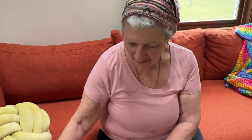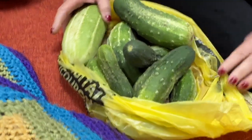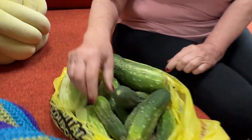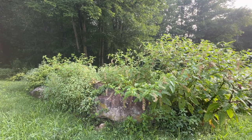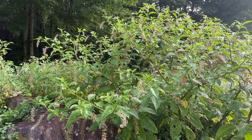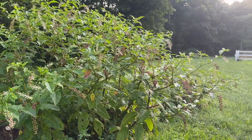What do you got here? Mom came in carrying a... It's our harvest. This is all you. Hold it up and smile. Look at that. Well done. And we got little ones too. So you want me to make pickles, sweet and hot? Yes. All right, cool. We will do that this week. Excellent. This is poke. We don't eat this. It's just beautiful. It's going to be feeding the birds all autumn long.